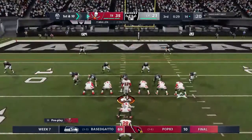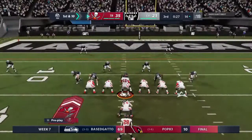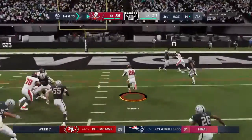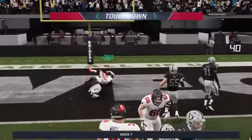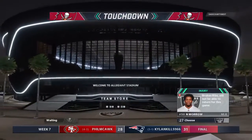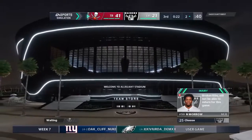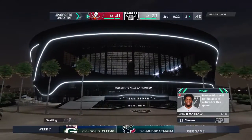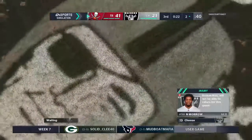Here's a 1st and 10 at the 14-yard line. A handoff to Fournette. And he's into the end zone. Touchdown, Buccaneers. Leonard Fournette with his 2nd touchdown of the game, number 7 on the year. And the Buccaneers here finding a way to stretch their lead.